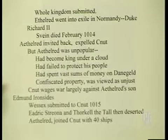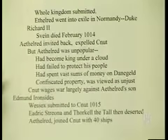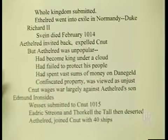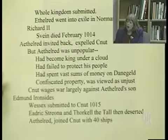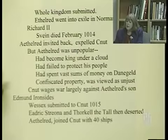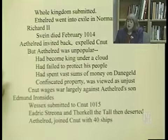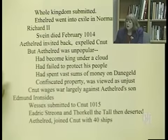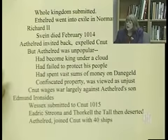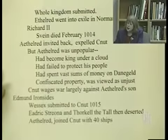Nevertheless, Ethelred came back because he was an older man, but he was unpopular. He had become king under a cloud. If you remember, his brother had been murdered by his own followers. It wasn't his fault, but he had failed to protect his people from the Viking invasions, and he had spent vast sums of money on the Danegeld, paying the Danes off. Also to get that money, he had confiscated property and levied huge taxes on the English, and he was viewed as unjust, that he was not a just king.